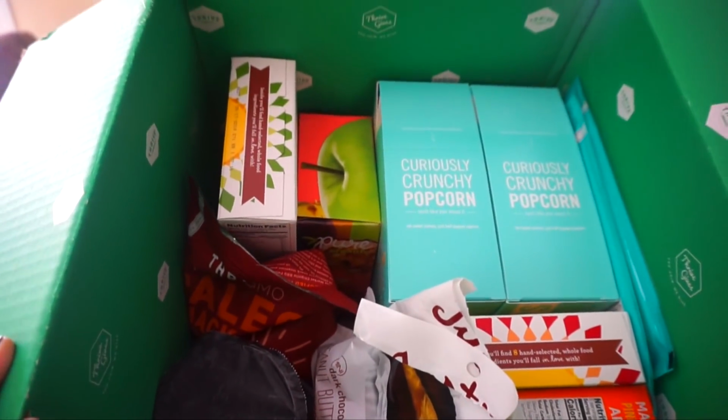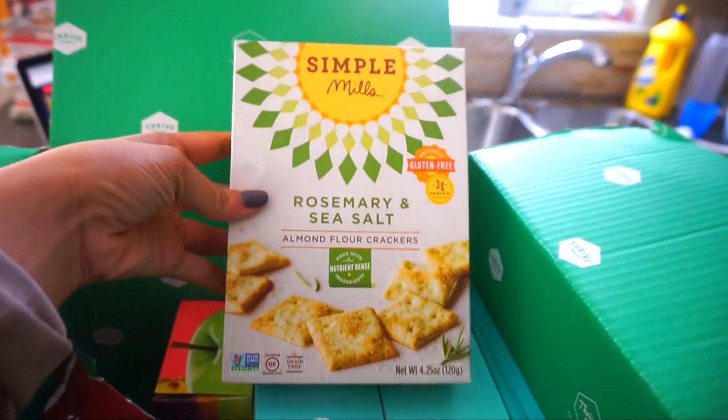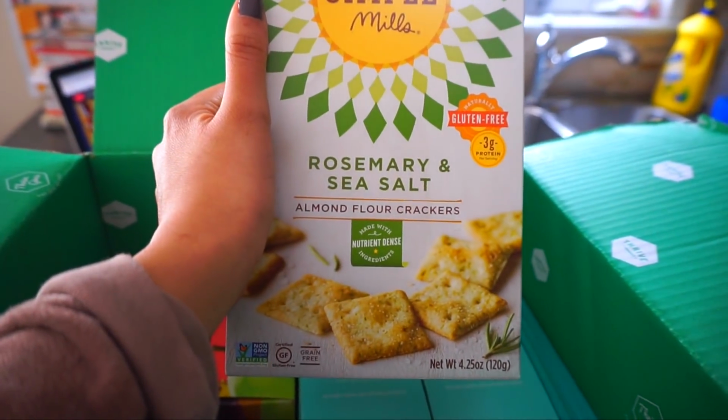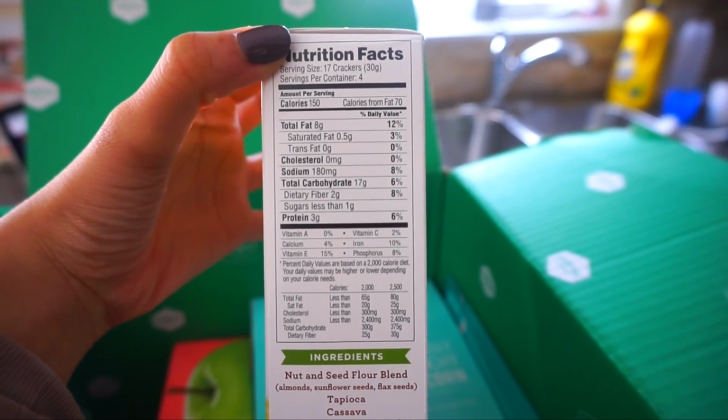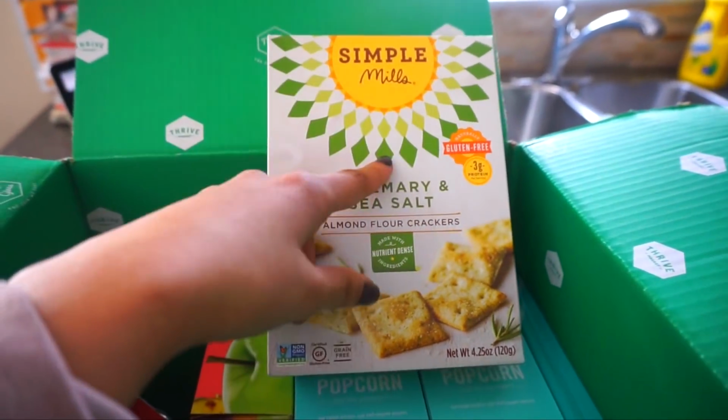I'm not gonna lie, this came yesterday evening, so you can see two things are open that I did try. First of all, I picked up these rosemary and sea salt almond flour crackers. I just thought these looked really good. They're gluten-free. Looking at the breakdown, these are 1 gram of carb per cracker. If I need a little snack throughout the day or with my lunches, I can have a few of these.